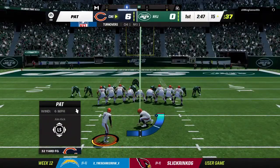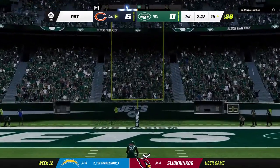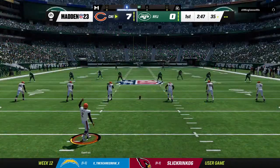And they will score a pick 6 for a Bears touchdown. Cairo Santos on to try the extra point. He hasn't missed an extra point all season, and he won't miss this one either, and it's 7-0.